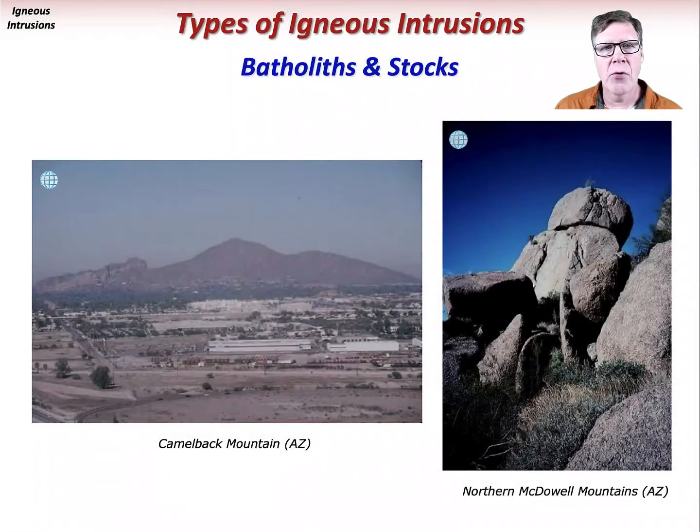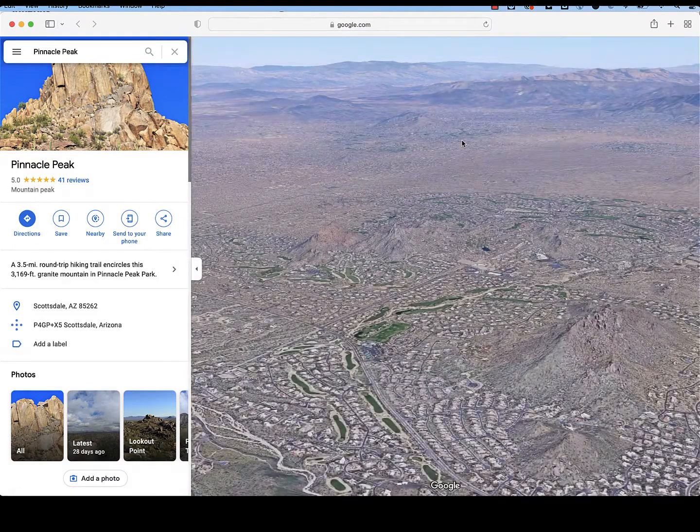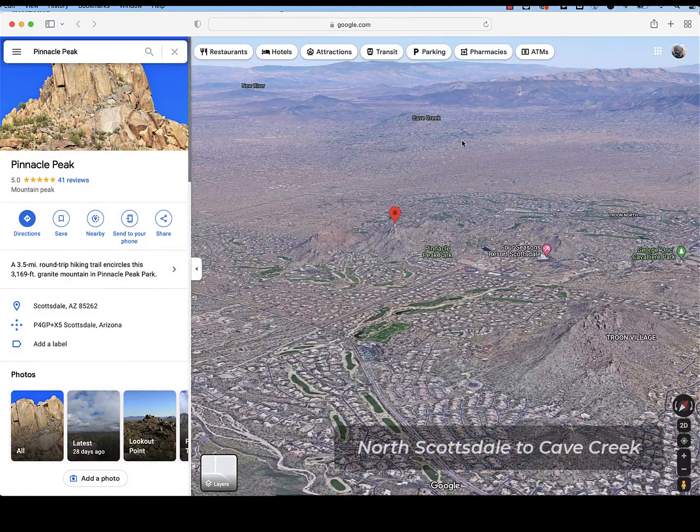The area from the northern McDowell Mountains to Cave Creek represents another batholith in the Phoenix area, and this one is about the same age as the one at Camelback Mountain. It's Mesoproterozoic, about 1400 million years old. Much of the northern McDowell Mountains and North Scottsdale area, located just northeast of Phoenix, is underlain by eroded Mesoproterozoic granitic rocks.